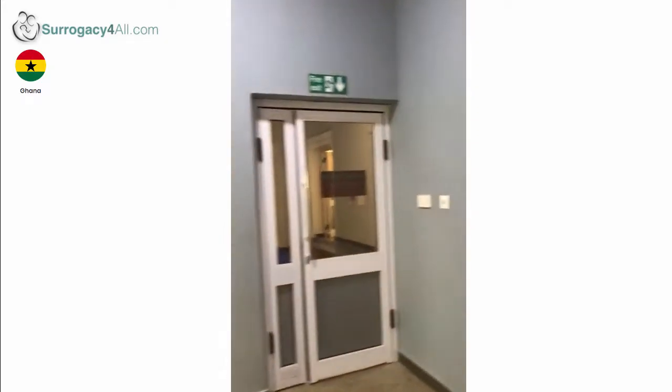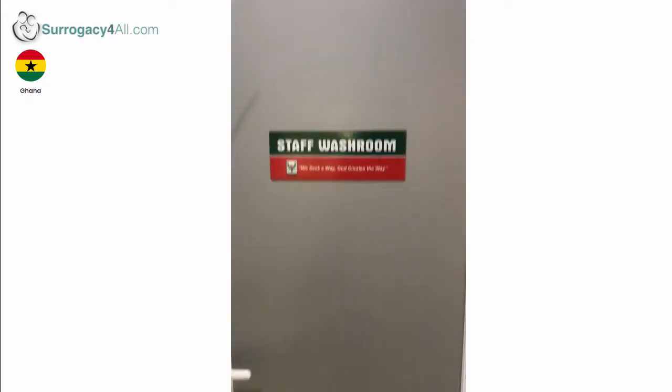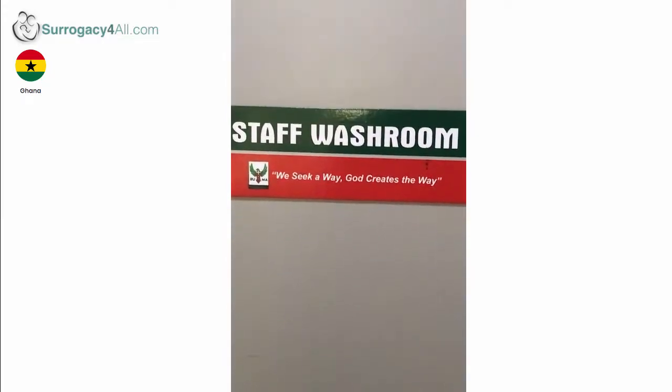These are patients' washrooms. Washroom and staff washroom. For staff, and the other 2 are for patients.